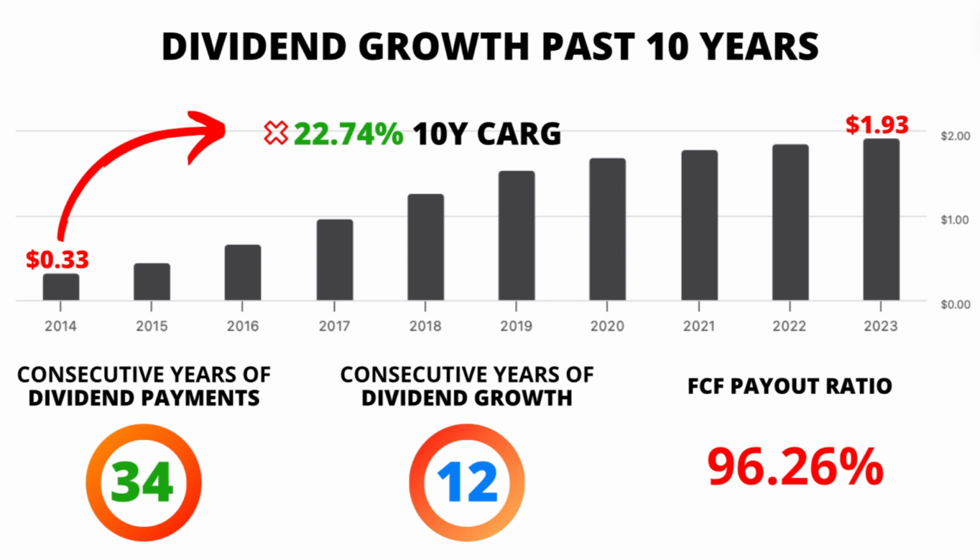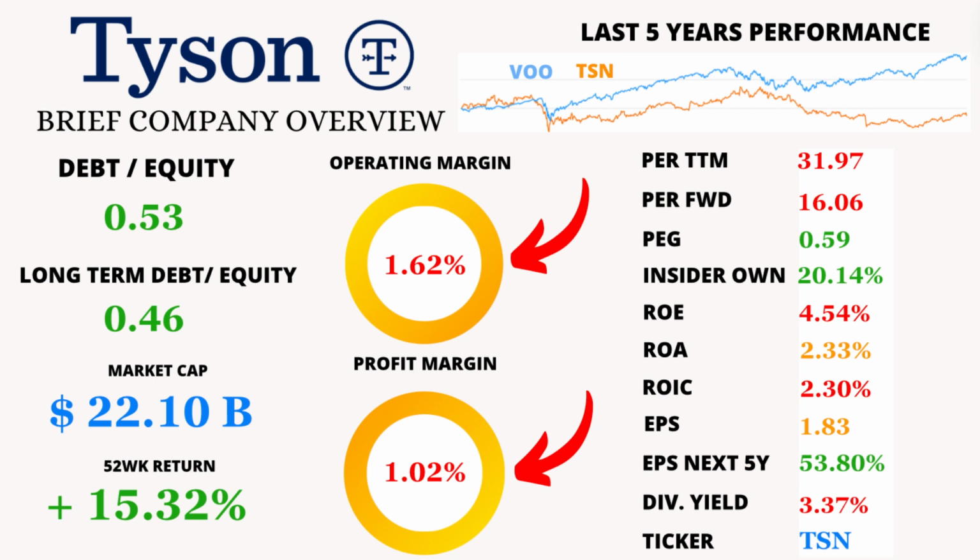But wait, because if we look at its free cash flow payout ratio, we can see a huge warning. At 96.26%, it is clear that there will be no spectacular dividend growth in the coming years. And here comes the biggest problem for this company. With an operating margin of 1.62% and a profit margin of 1.02%, it is clear that Tyson Foods has not been able to transfer the price increase to its products.